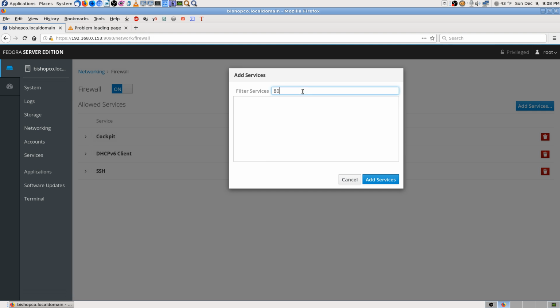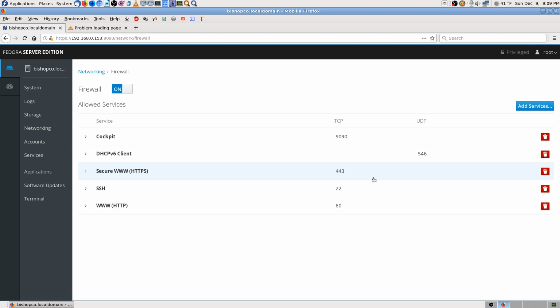See if we just say 80. No. www, secure, WebM. I think I just want the top two, but let's see what else comes up under web. So, www, I know that, and then secure, which would be HTTPS. WebM, I'm not serving up any WebM. WebM is media. I don't have anything; I have MP3s and WAVs, and that's all. I don't have any WebM media. So, all right, now we've got 443 and 80.